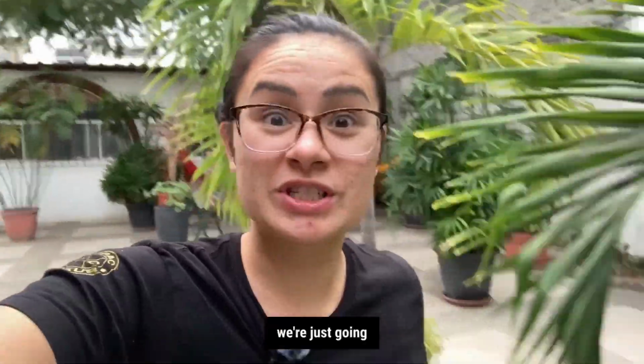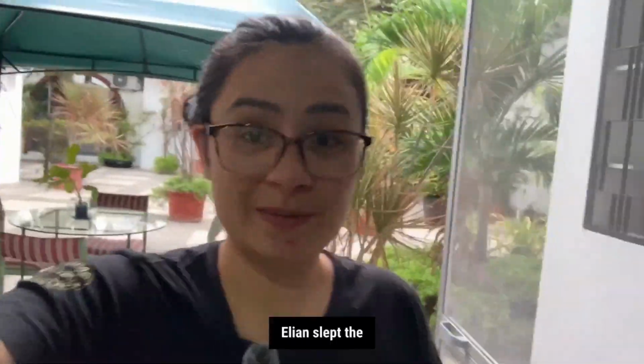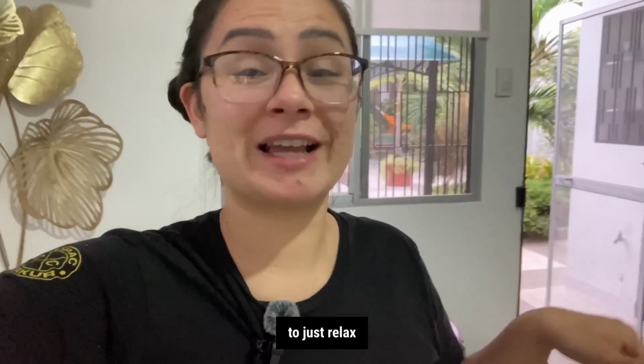Sky is clear. So yeah, we're just going to relax a little bit because we just had a 10-hour journey. Actually, it ended up only being 9 hours, but still, it was really long. Elian slept the whole time, but I was on and off sleeping, not as much as him. It wasn't as comfortable for me. So we're going to just relax in the hammocks a little bit and chill out.